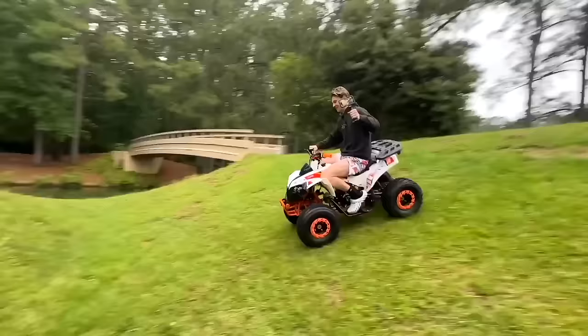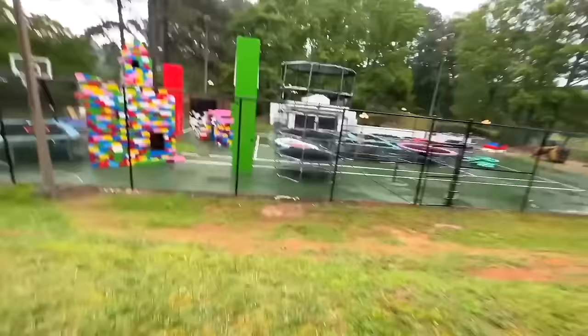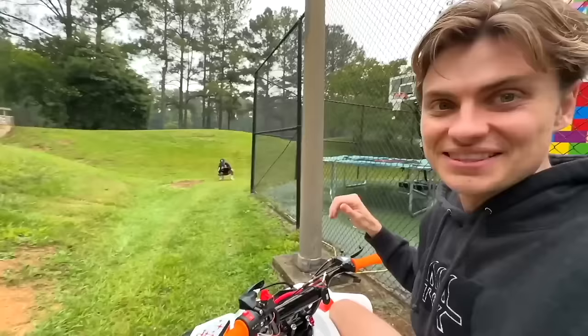Oh yeah, this is gonna struggle. All right, this is a little bit of a brake test on the way down. Oh! And a climb, it actually did pretty good. So now we're gonna go down the steepest part over here by the Lego castle and bring it straight down. Whoa!